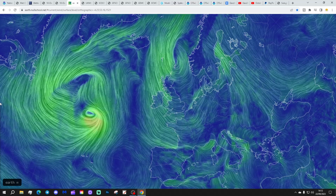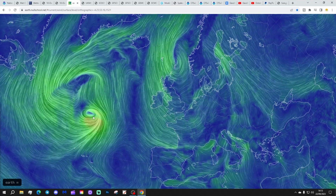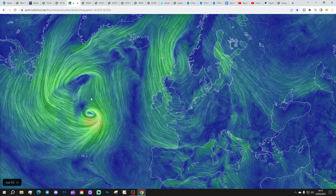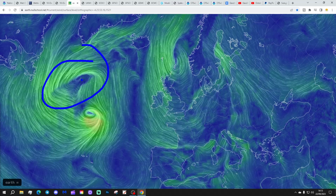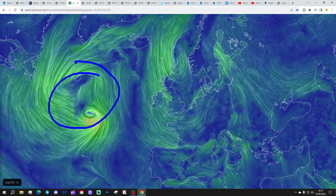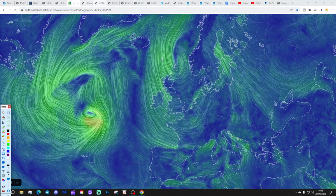Latest wind flow map from earthnullschool.net shows that we've got low pressure clearing away towards Norway today, and that's pulling in this cooler, fresher, but still quite showery northwesterly wind. This low just here is the remains of Nigel, which is going to be absorbed by this area of low pressure to the south of Greenland. So in the end, these areas of low pressure are going to merge into one large low that will be bringing wet and windy weather in off the Atlantic later on in the weekend.